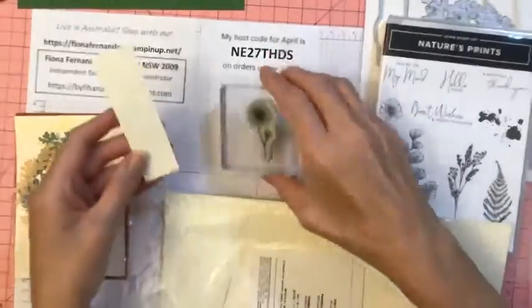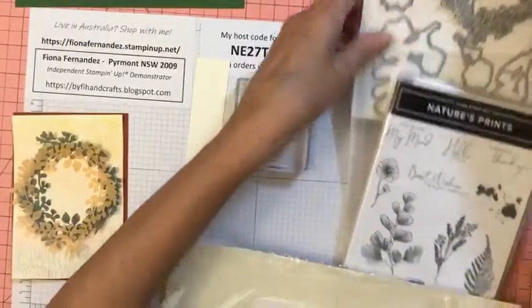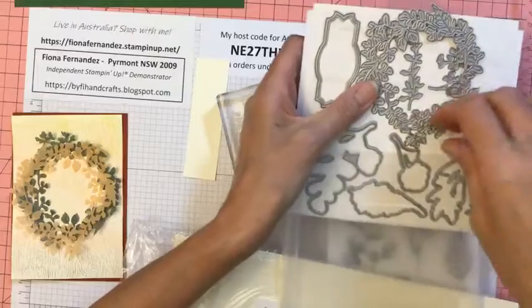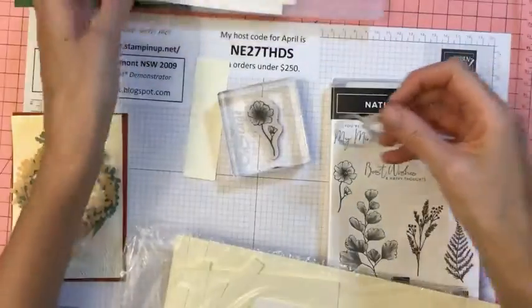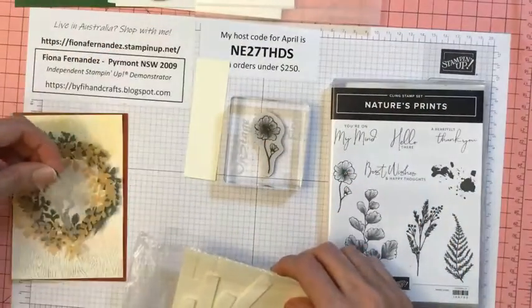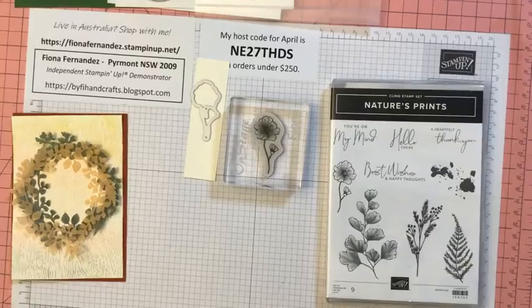I'm not sure if that's big enough. So I want it big enough to sit in there. And we've got a little die cut here, to work out how to put that back in. Got a die here. Well, that fits on there. I'll try that then.